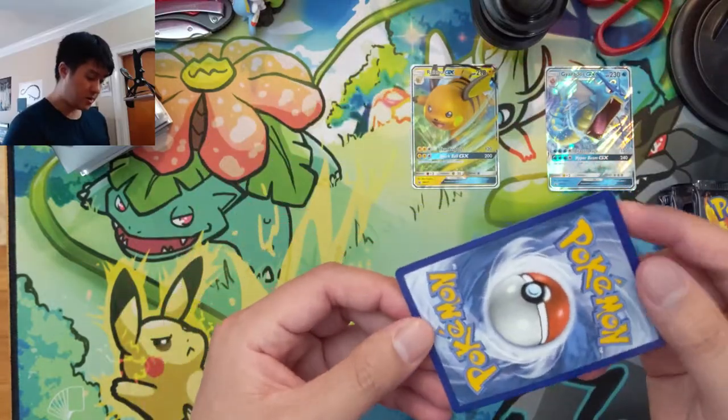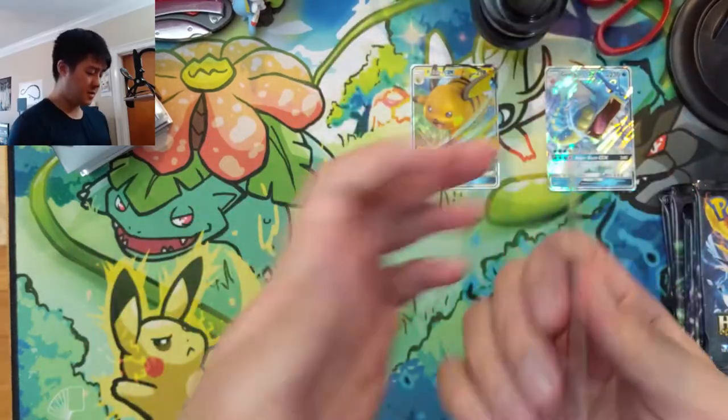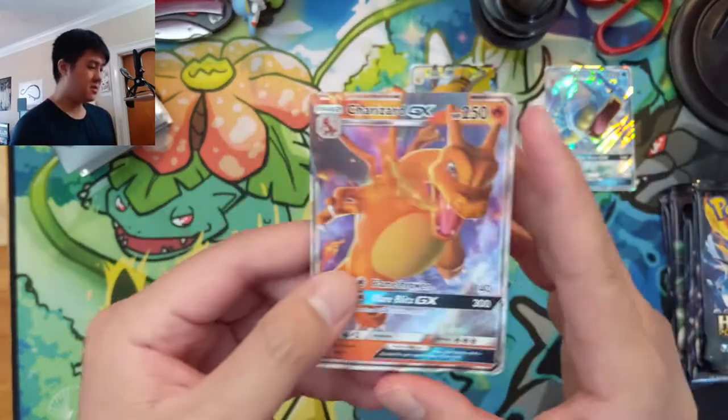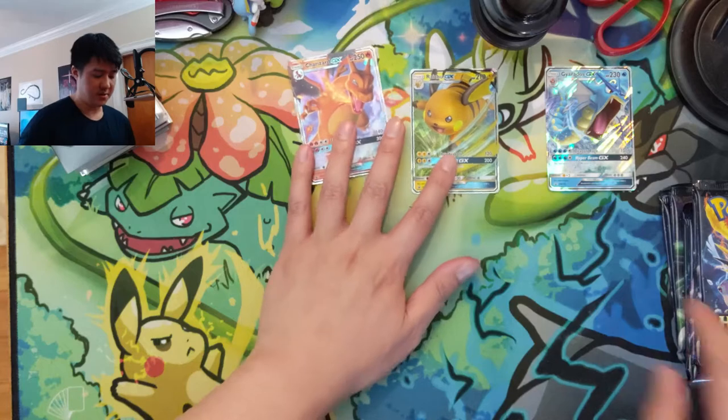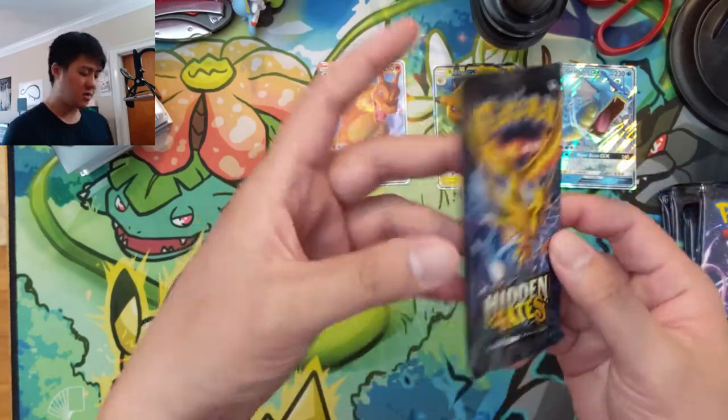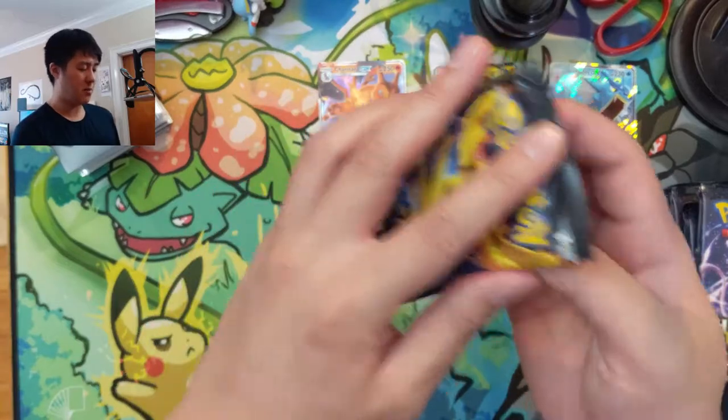All right, and we are good to go. I think I did damage this a little bit. Kind of unhappy about that, even on the bottom. But I mean, this is a problem. We have like, I don't know, 30 of these at this point. So 12 cracks at that shiny Charizard. Let's go into pack number one.